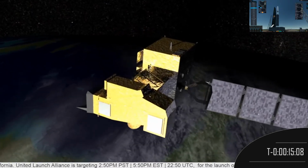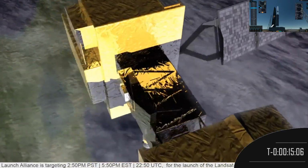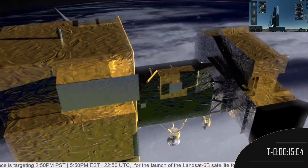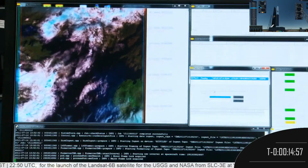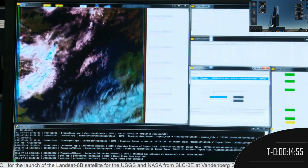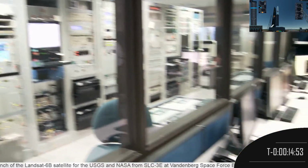NASA takes the lead on the development of all of the space hardware. They build satellites and they put them in orbit. Once they're in orbit, we collect and distribute the imagery and ensure that the data are preserved over the long term.